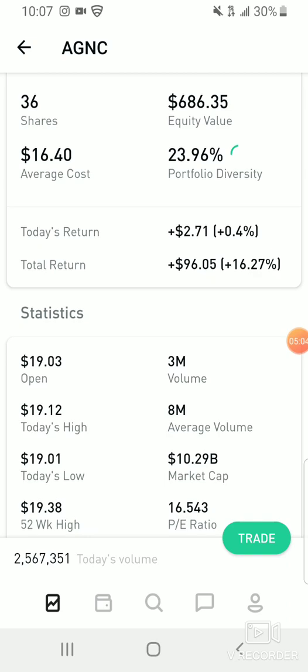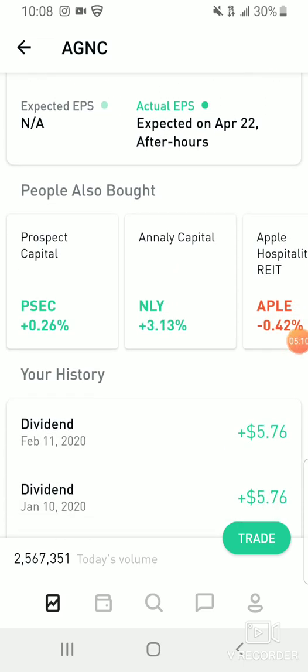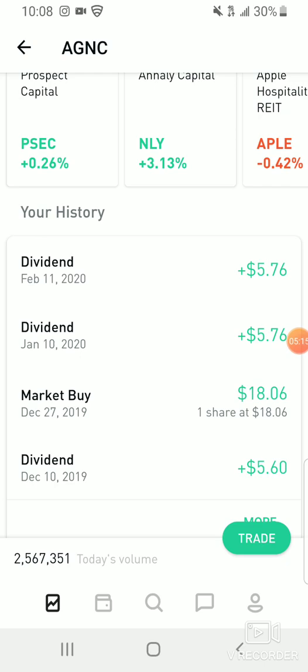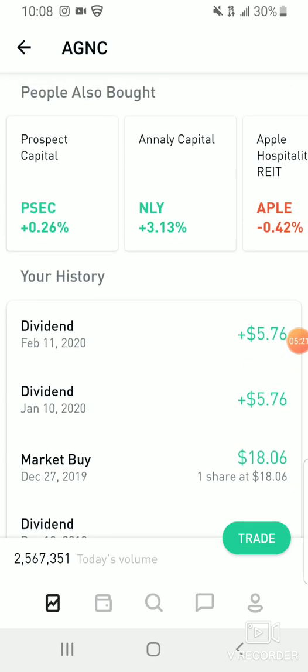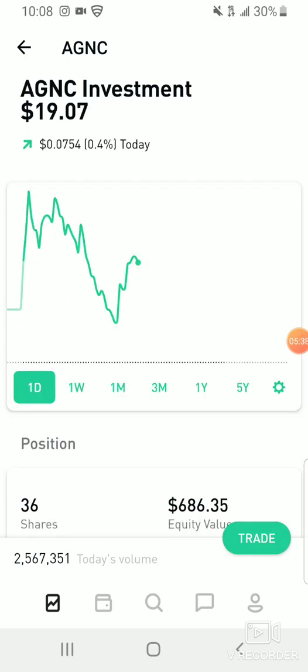And my total return, I am up $96 on my AGNC. What I love about AGNC is they are a monthly paying dividend company. As you can see, I've received dividends in December, January, and February, and they pay their shareholders 16 cents per share. I own 36 shares, so it was a total of $5.76. And as I keep buying more AGNC and just keep holding on to it, my payments are going to continue to go up and up, and that's why I'm holding AGNC.